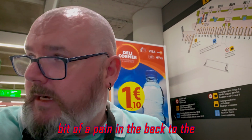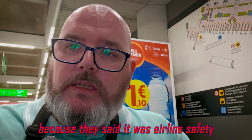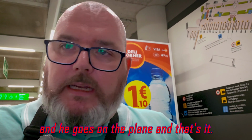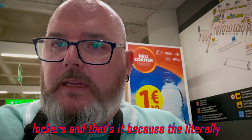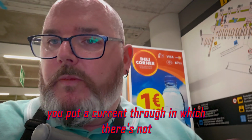Bit of a pain in the back just because of my electric wheelchair. Specifically got it because it said it was airline safe, and that you just take the two batteries out and it goes on the plane, and that's it. For the last couple of years, they just go in the overhead lockers, because they're literally defunct. They're basically like dead unless you put a current through them, which there's not.